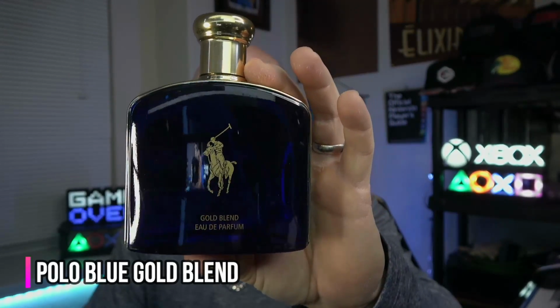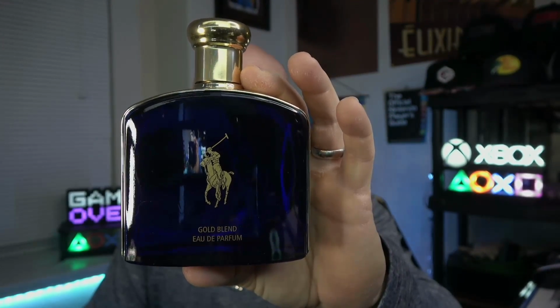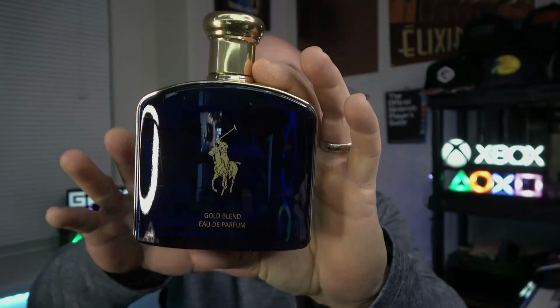Still has a lot of the notes from all of the previous versions minus mint, which the cardamom here provides some of that, but the biggest kicker was the inclusion of incense. Any of you that know me personally know I'm a big fan of incense. Incense notes tend to really pop and work really well with my skin chemistry, and that's the same thing here.